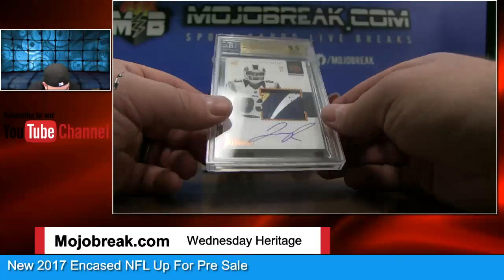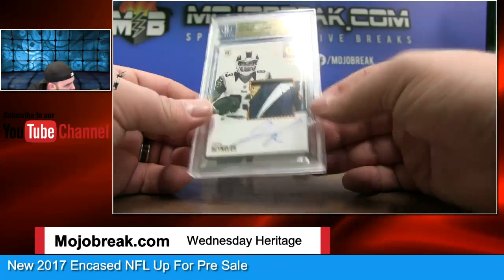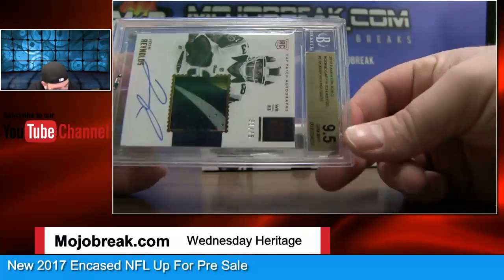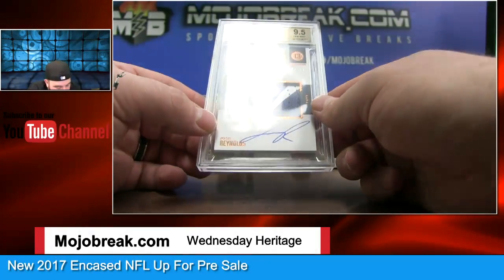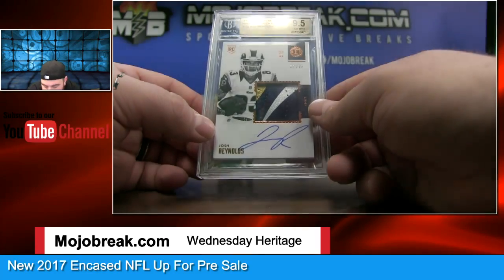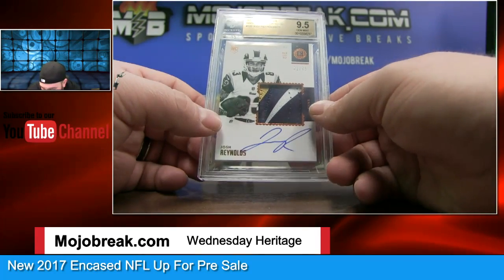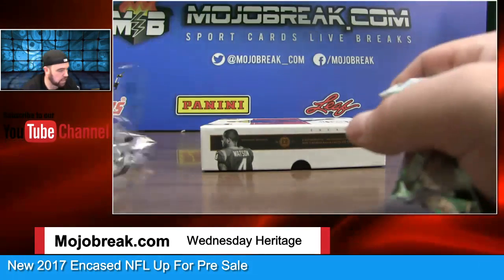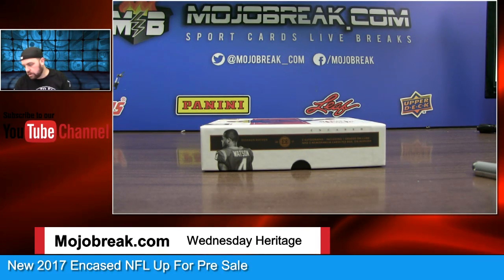9/5 cap. 31/75. Josh Reynolds. 10 on the auto. 9/5 mint. Probably didn't expect much after that Brady being in that pack. But great case, guys. Got Deshaun Watson, Kareem, ridiculous patch of Tom Brady. We got that patch auto of Terrell Pryor. So more in case throughout the day, guys.